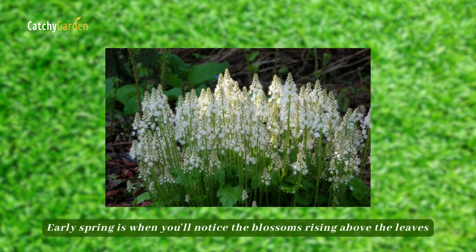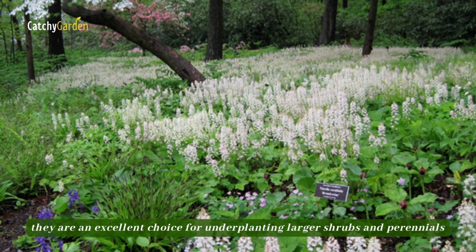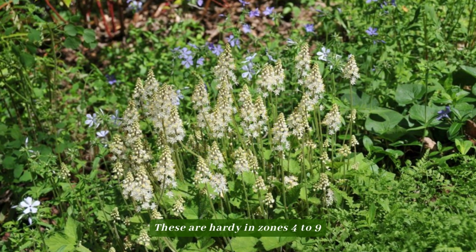Early spring is when you'll notice the blossoms rising above the leaves. Since foamflowers thrive in partial shade, they are an excellent choice for underplanting larger shrubs and perennials. These are hardy in zones 4 to 9.